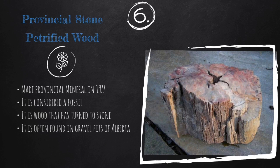Petrified wood. Alberta is sometimes referred to as the land of the dinosaur. It is also known as the land of oil. Do you know why? It's because of the land that Alberta was millions of years ago. The land was part of an ancient ocean, and Alberta was part of the floor of the ocean.